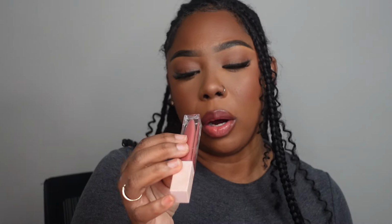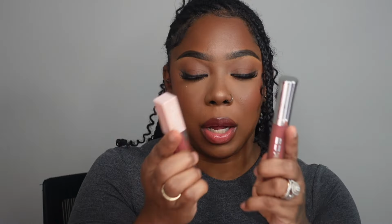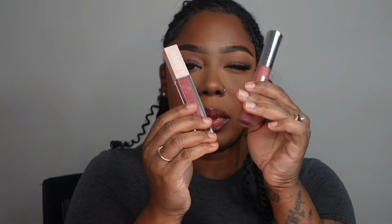We're all done. The lips I used was just Remedy by Ari It Girl and Buxom Lip Gloss in Hot Toddy. They're basically the same color. One is just a little bit more opaque than the other, and this one is like a little lighter, so that's why I wanted to leave it in the center. Yeah, we are totally done. That is my take on the look.